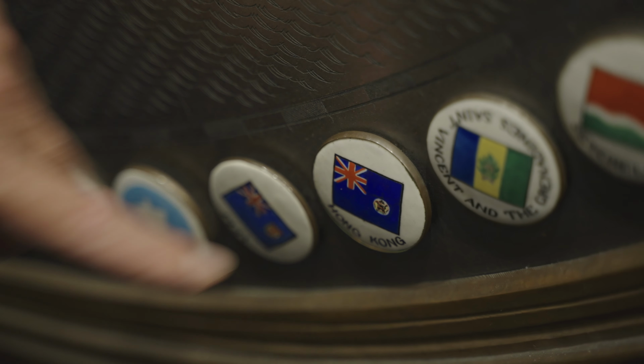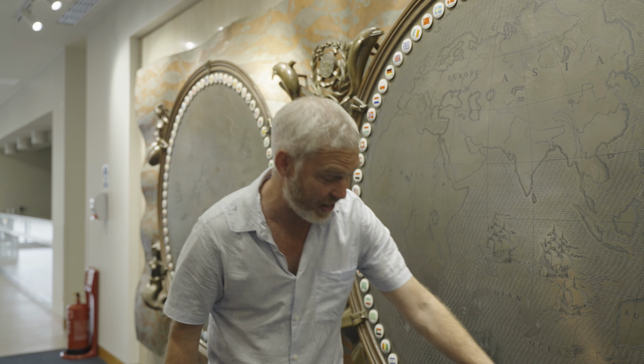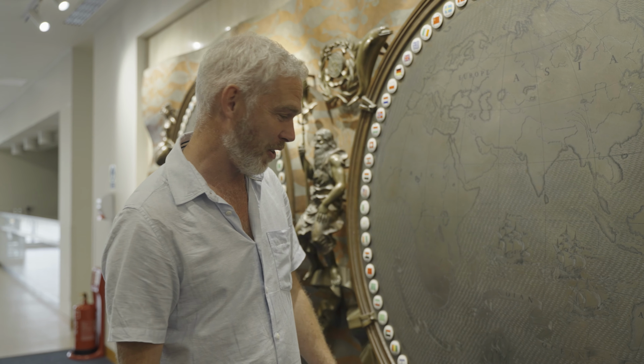Of course, at the time that this was made, Hong Kong was British, and now, of course, it's Chinese Hong Kong. And it's fantastic to see not only how the world has changed, but at the same time how the principles that underlie the International Maritime Organization have stayed the same. This place has remained like a rock while the world has been changing beneath it.